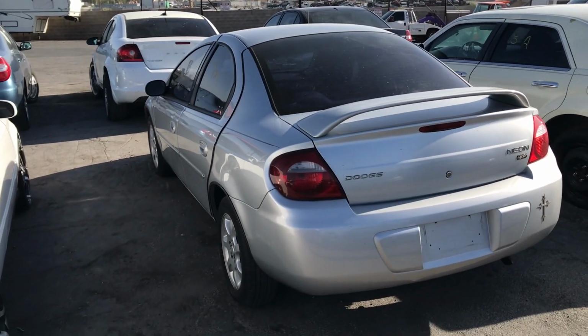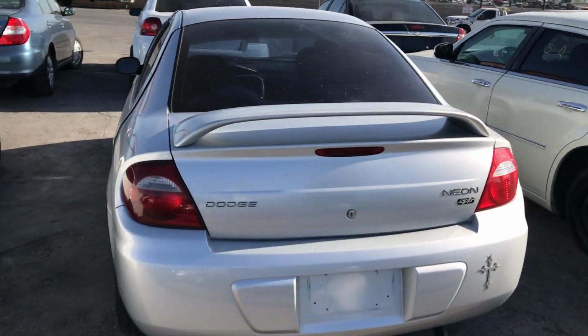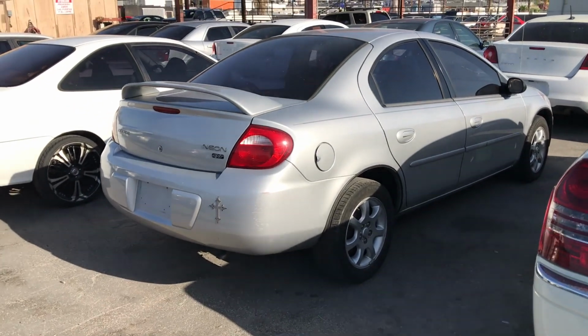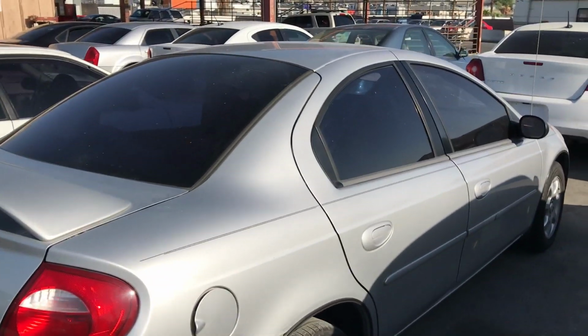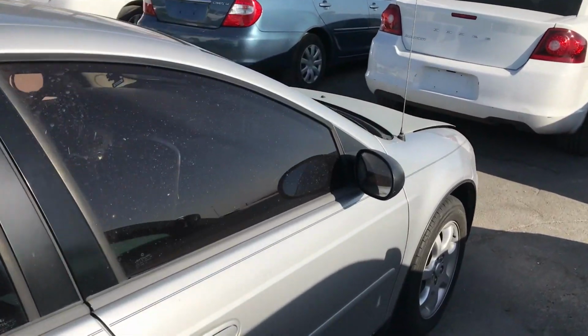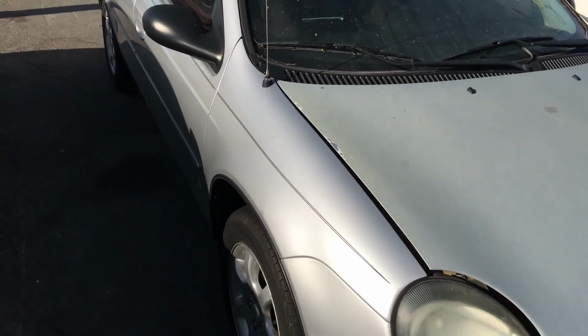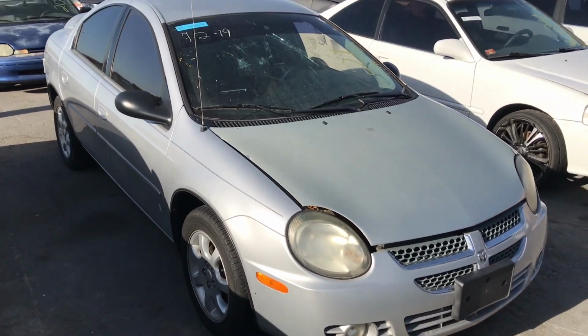But these Dodges actually run pretty good. Had one before. It wasn't stick shift though, but it did run really great, and it got me where I needed to go. So this may be a pretty decent deal here. At 139,000 miles, I think that's a really, really good deal. So we'll keep our eye on that one.